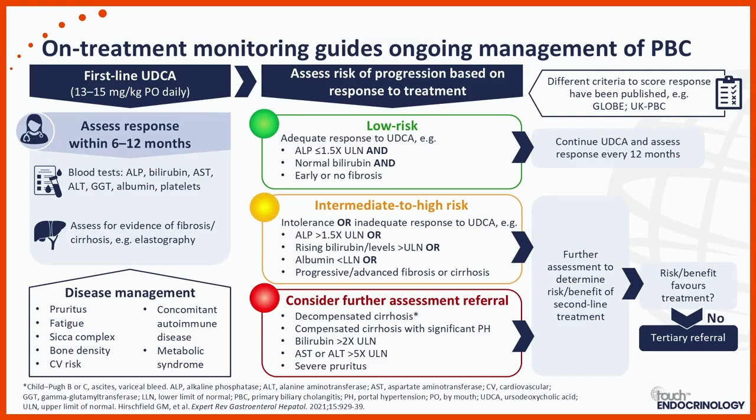And it's critically important to recognize when patients have really failed to have a good response with URSO and their alkaline phosphatase remains elevated to unacceptable levels. We can periodically assess their GLOBE score or their UK-PBC score. As long as that alkaline phosphatase remains elevated, both of these scoring systems will indicate increased rates over time of mortality and need for liver transplantation. Once patients are very stable with very low levels of alkaline phosphatase on URSO, we can reduce the monitoring from every 3 months down to every 6 months.